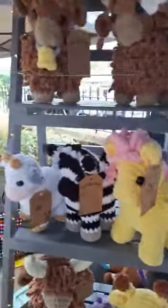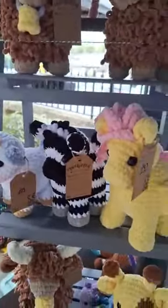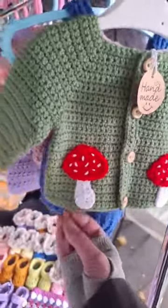Next up, we've got Edward and Fluff. There we are. And of course, the lovely crocheted pieces with M's Crochet Creations, as well as Sarah's fabulous work. There we are. And if you feel inspired, we've got some kits you can have a go yourself. There we are, beautiful. Oh, look at the little mushrooms. That is so cute.